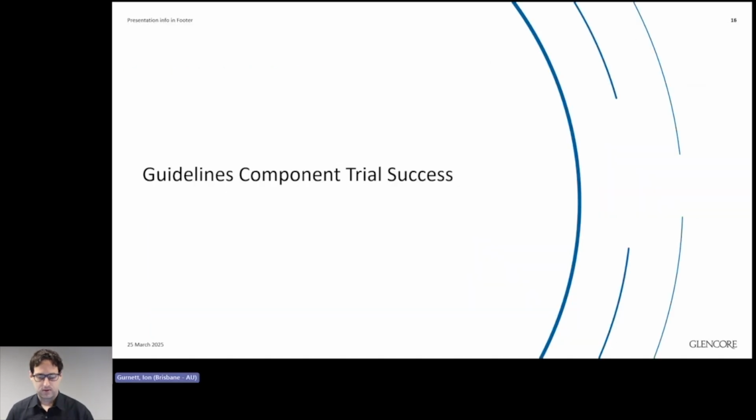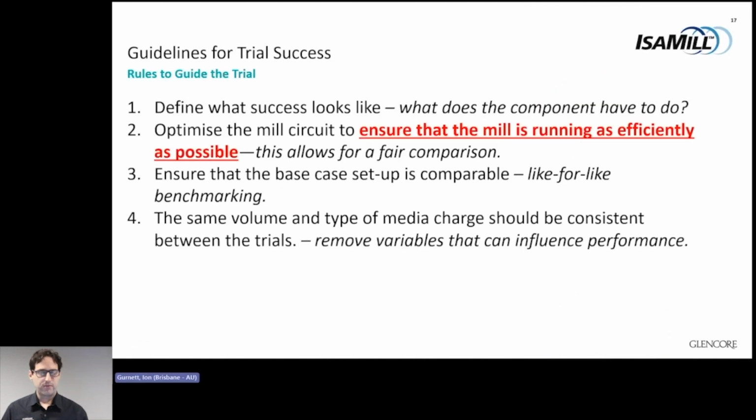Now, guidelines for component trial success. This is important. If you're going to run a trial, you need to, first of all, set some guidelines. Define what success looks like. What does a component have to do? You'd be surprised how very few people know this.